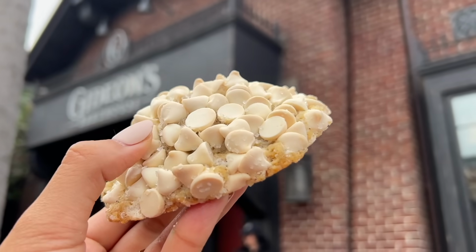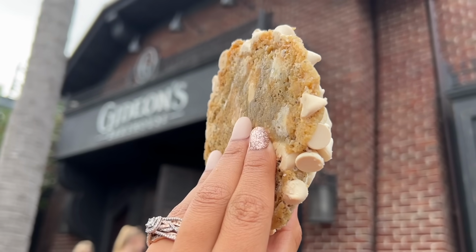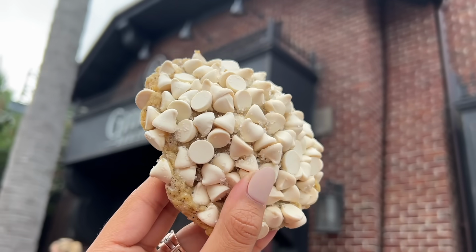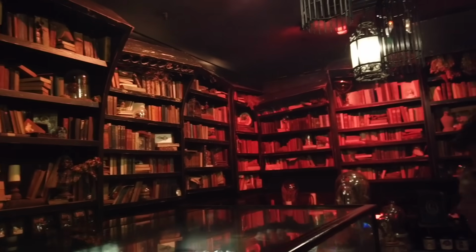Now when it comes to Disney Springs, we actually do have one best over there as well, and luckily no worse, and it's the Kringla cookie over at Gideon's Bakehouse. So this cookie is only available through July 16th, and if you're watching this after that date, don't worry. Gideon's has a lot of cookies and cookie bites that are seasonal. They have different things that rotate. They even have different monthly cookies, so there's always something new.